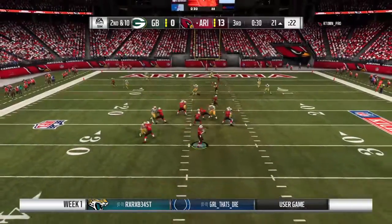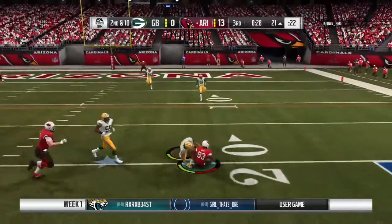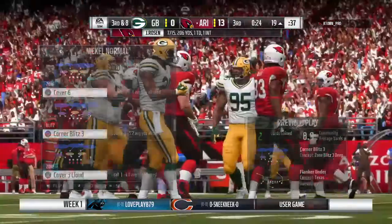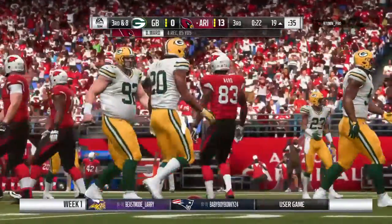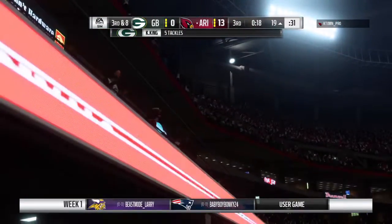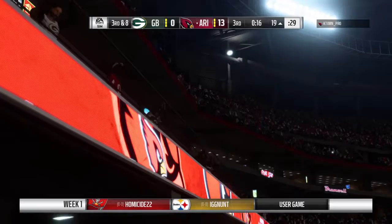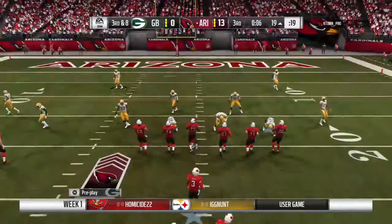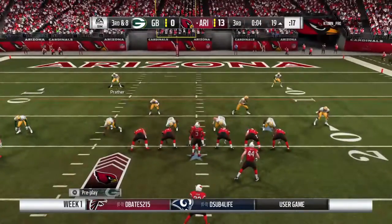Second and 10, it's Rosen again. Throwing right, and that's complete. And he'll be brought down inside the 20 at the 19. That throw good for only a couple. It brings up 3rd down. The Cardinals on 3rd down. 2 for 5 to this point. This is 3rd and 8.